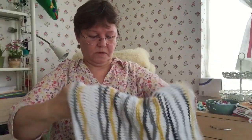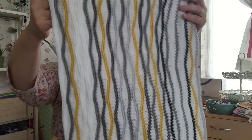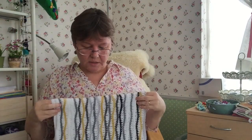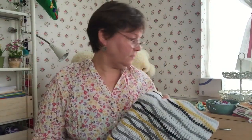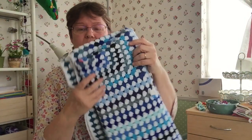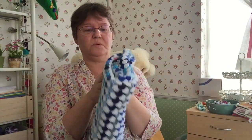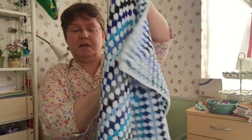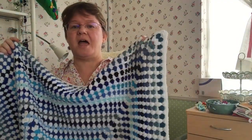So the Shockwaves blanket did have some progress, but I've only got 1 ball of white left. I'm waiting on an order, so that might come to a halt. And then this one I've really been working on because it's easy, but again I'm on my last ball of white, so that will come to a halt. And I'm up to date on the ends. There's only 1 end on this, just there. All the rest have been sewn in.